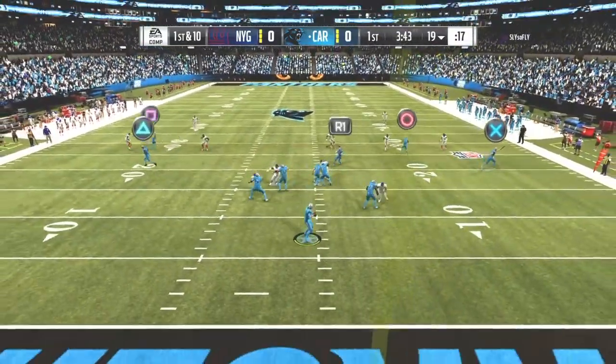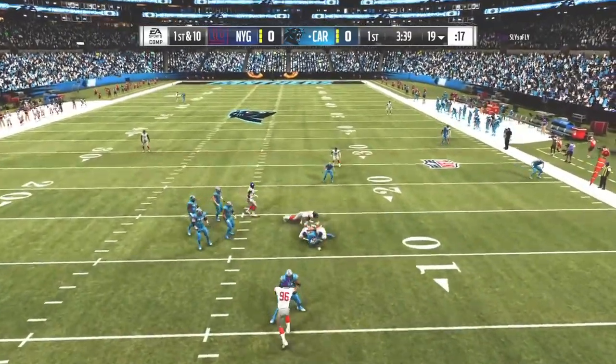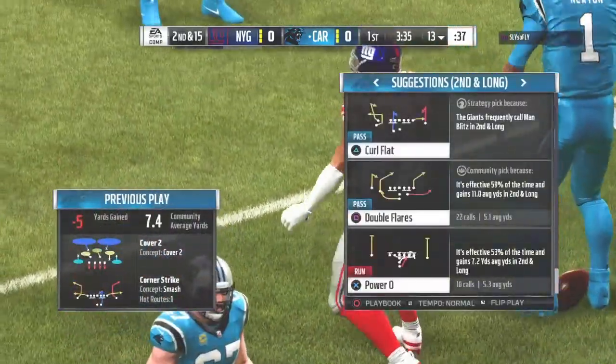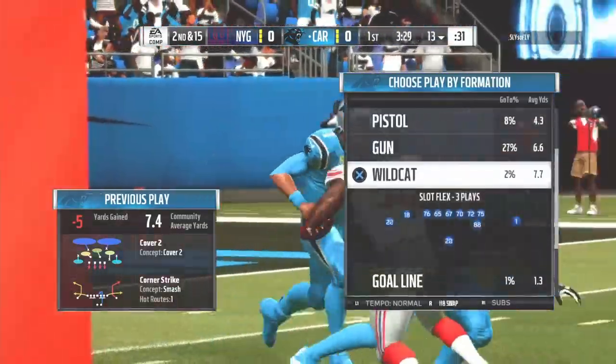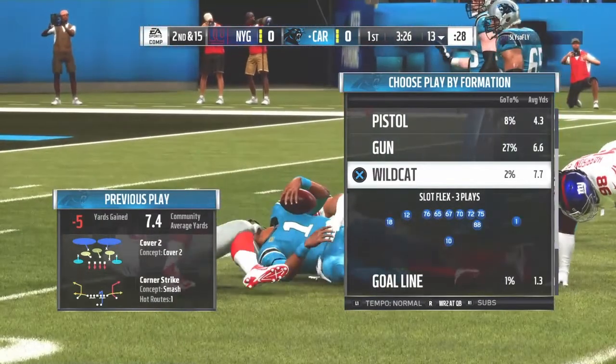On 1st and 10, Newton. And he can't find a receiver, and he's brought down. Olivier Vernon in there to get him for a loss of 5. Didn't have the greatest field position to start, did they? And now, after this sack, it's way, way worse.